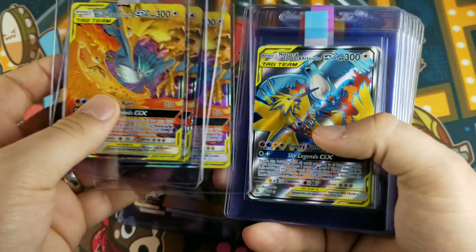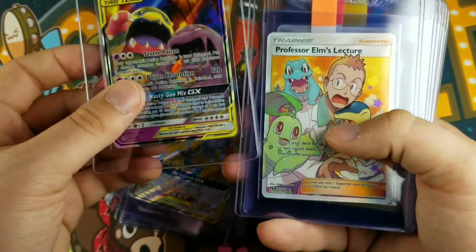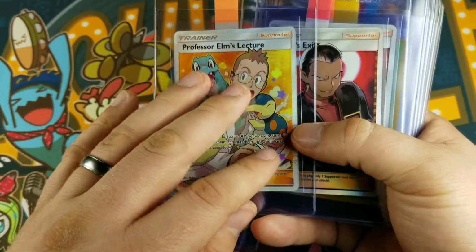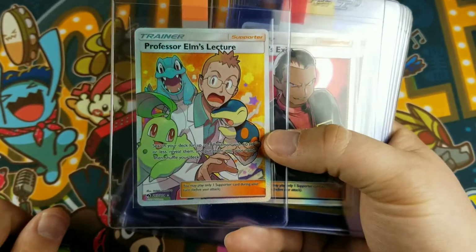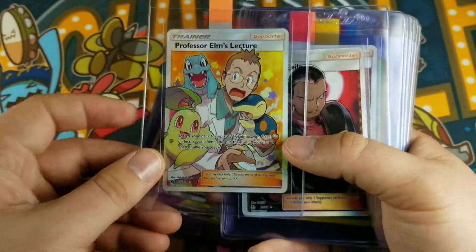Got a few of the Arita birds, full art one. Have this Muk, this Professor Elm's Lecture, just cool. You got 3 starters from the Johto region. These are definitely going, this will be going in the personal collection. Hoping it scores a 10.